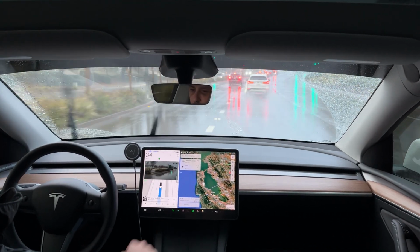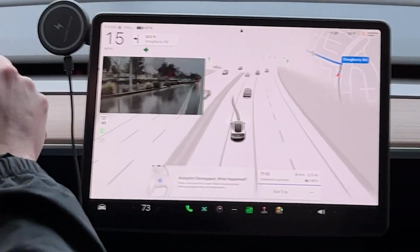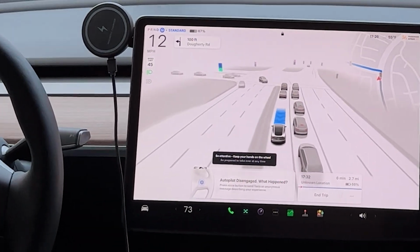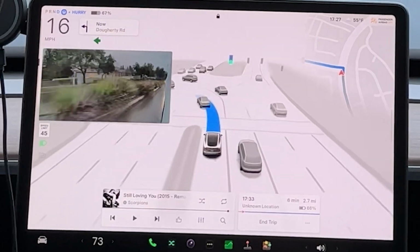After hearing about the free version 12 and 13 updates, I tried it again at $100 a month, and it was a night and day difference. Much smoother, more confident. I can see it being extremely close to being unsupervised very soon. But for now, I keep my eyes on the road and my hands near the wheel in case it ever wants to make a bad choice.